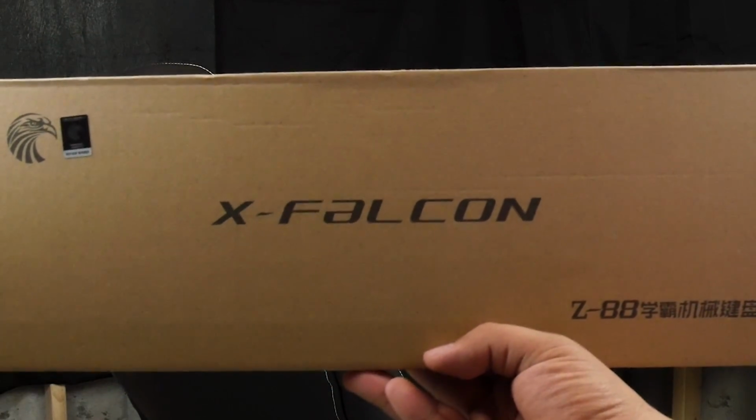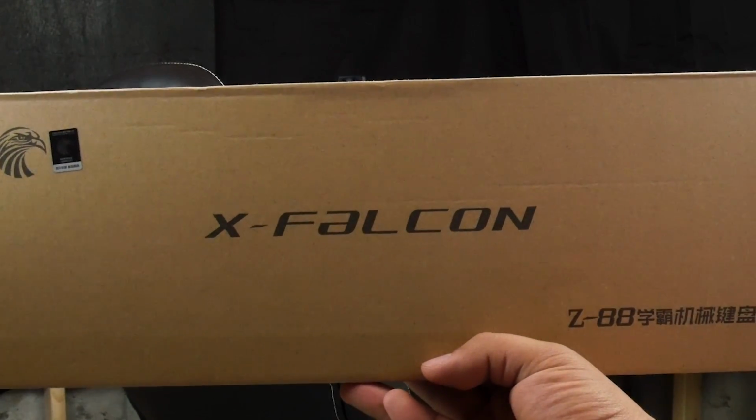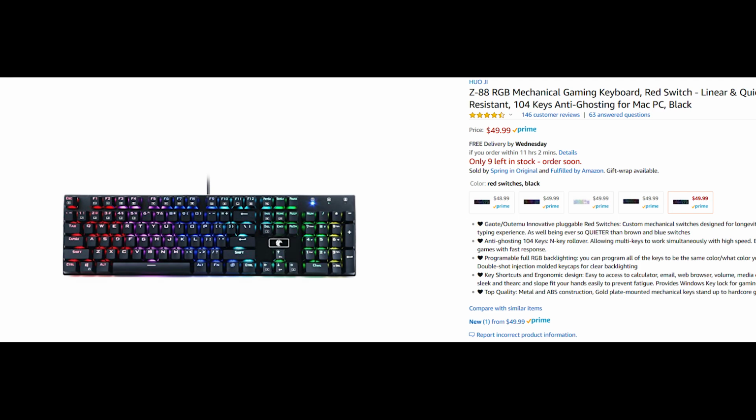That is going to affect your gaming experience more than any of those other components will. However, there is a very big need for some more budget options, specifically for mouses, keyboards, and headsets, where you're not sacrificing quality. And obviously to do that, you have to move away from name brands like Razer, Logitech, Corsair. And so what you find is a lot of Asian-based companies, particularly out of China. Now, this company, Huoji, has released these z-88 keyboards, and they're actually really good.